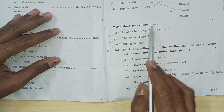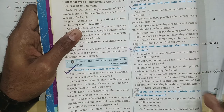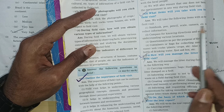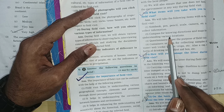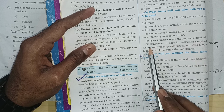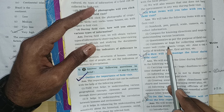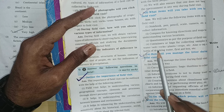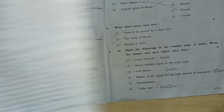Write a short note on any two items to be carried for a field visit. The answer is we should carry a notebook, pen, pencil, scale, camera, etc. to collect information, a compass for knowing direction, and maps for understanding various locations. Also a questionnaire as per the purpose of the field visit, containers or bags for collecting samples of water, soil, rock, plant, crop, etc. Also a cap, a bottle for drinking water, a first aid box, etc. That means you have to carry half of your home with you.